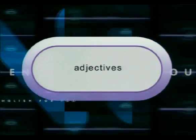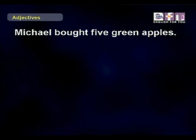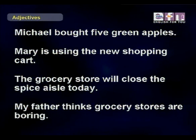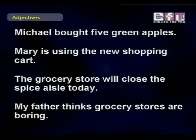Adjectives. Let's quickly review adjectives. Please have a look at these sentences. Michael bought 5 green apples. Mary is using the new shopping cart. The grocery store will close the spice aisle today. My father thinks grocery stores are boring. Adjectives describe nouns, and they usually come before the noun. For example, 5 green apples. Sometimes they can come after the noun. Grocery stores are boring.